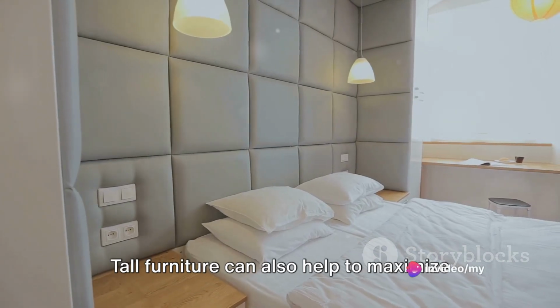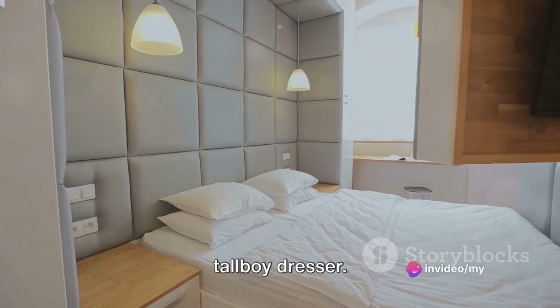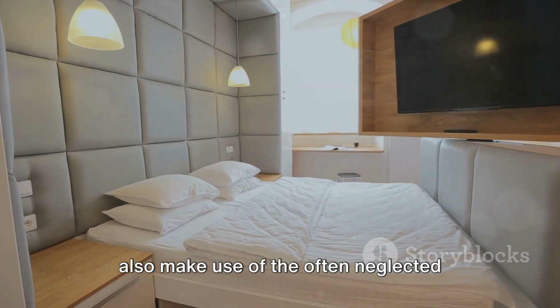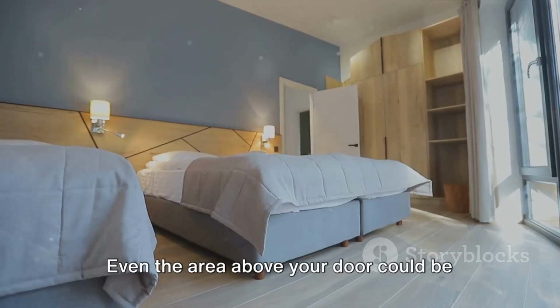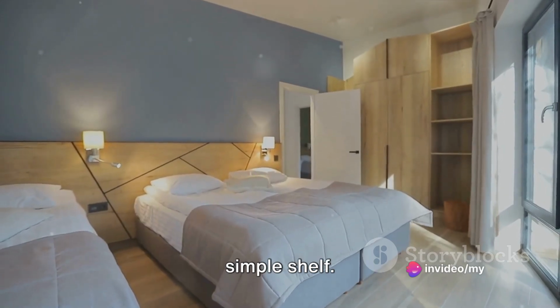Tall furniture can also help to maximize vertical space. Think of a slim, high bookcase or a tall boy dresser. Not only do they offer storage, but they also make use of the often neglected vertical space. Even the area above your door could be transformed into a storage spot with a simple shelf.